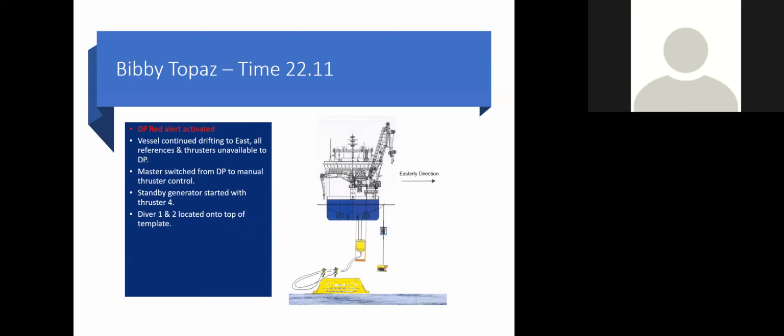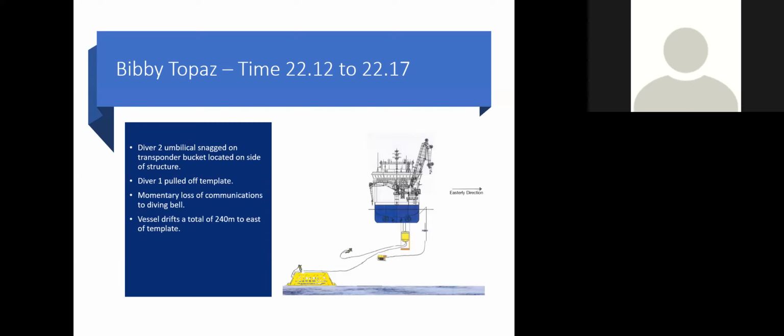As you can see, the vessel had started to drift to the east. The master switched from DP to manual thruster control and tried to maintain position in manual. And the divers were still located on top of the template. Please remember, only 2 minutes had passed between the amber alert and the red alert in this particular case. What happened, one of the divers, unfortunately, diver two, his umbilical snagged on the transponder. And diver one was pulled off the template by his umbilical and everything. So as the vessel drifted, he was basically just getting towed by his connection to the bell. The other guy was trapped on board the subsea template.